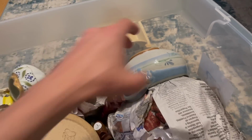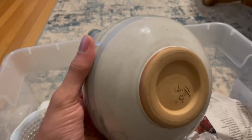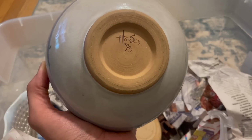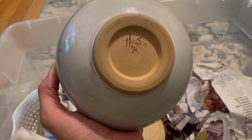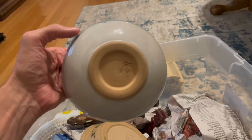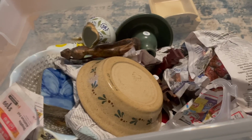All right, here's another pottery. I like the blue design on that. I forget who makes this. Hansen, 1993. Nice blue. You see the blue is more of a 90s. I think the 80s was more of a pink.